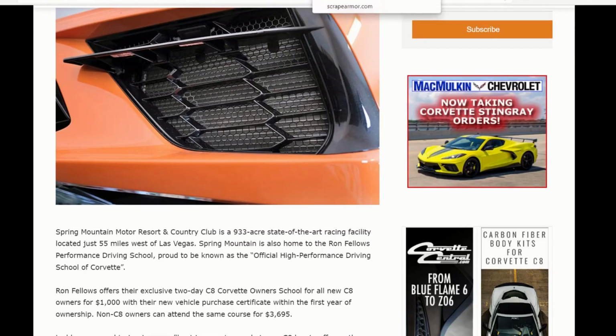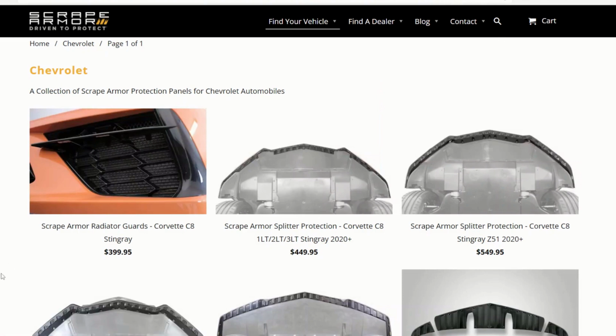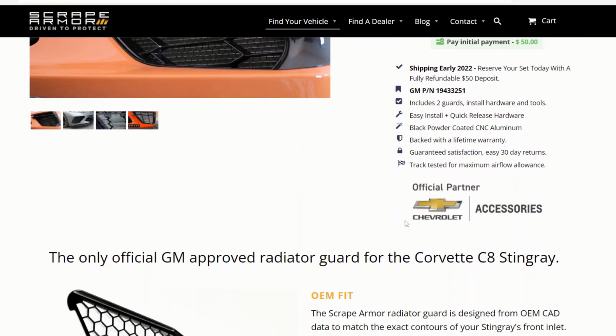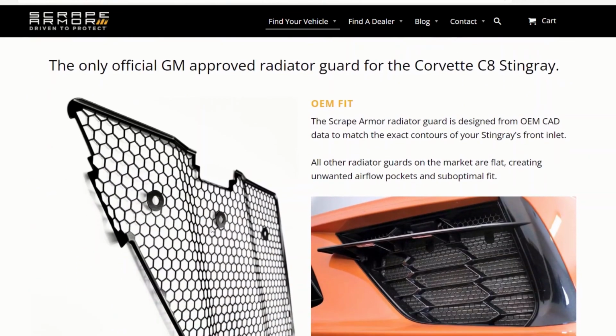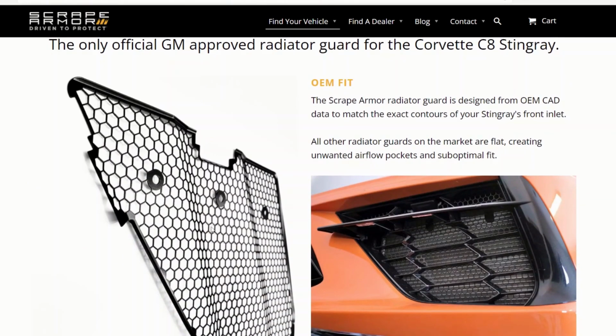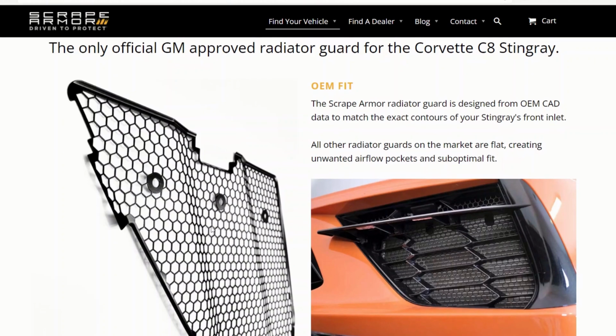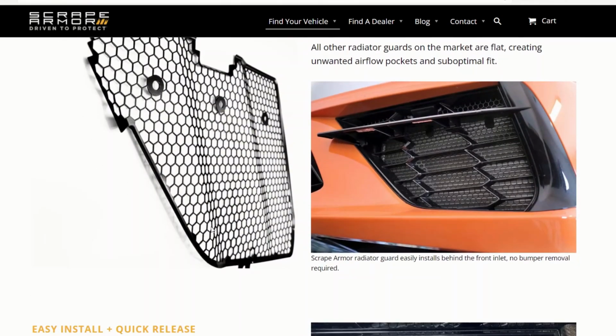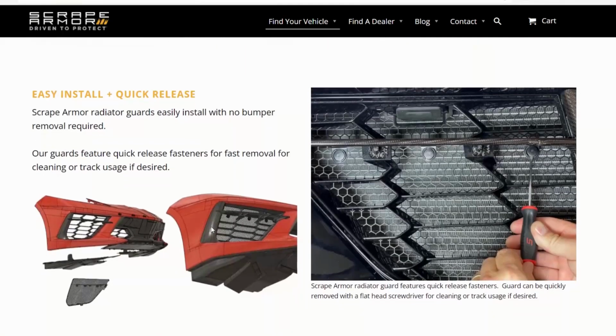So if we go over to their website at Scrape Armor, it looks like it's going to be $399.95, so $400. And if we click on this, you go down here, look, official partner Chevrolet accessory. So this is great. They're calling it an OEM fit. This, like I said, will go right behind that covering area, and it will protect your radiator. Now, the thing that I'm always concerned about is putting anything on a car that isn't going to be approved by GM or the manufacturer, and this is. It's the only official GM approved radiator guard for the C8 Stingray. So hopefully, I'm sure they're developing something for the C8 Z06 that's coming out. I would expect that, but from here you don't have to take off the bumper.